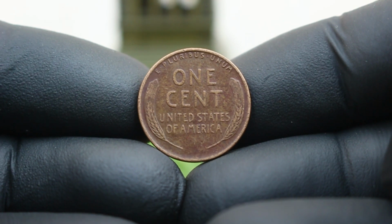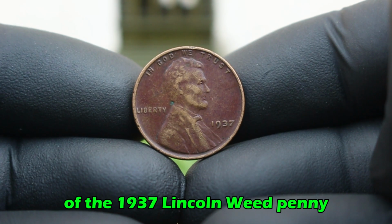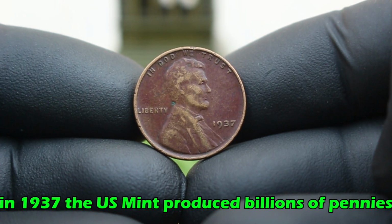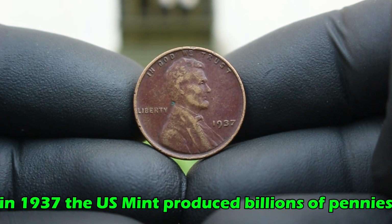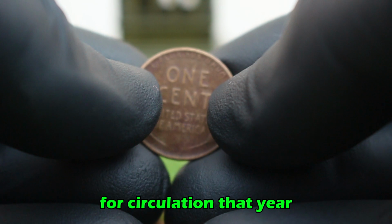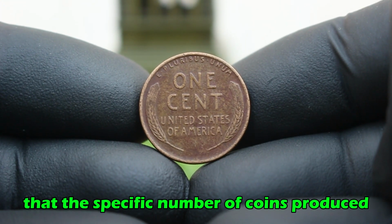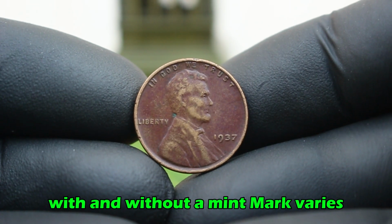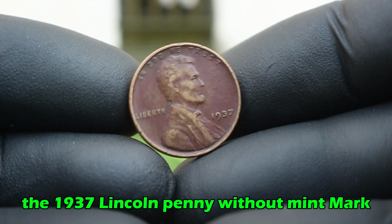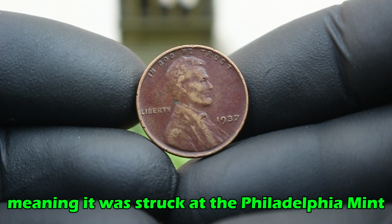Now let's discuss the mintage and market value of the 1937 Lincoln wheat penny without a mint mark. In 1937, the U.S. Mint produced billions of pennies, specifically about 1.1 billion Lincoln wheat pennies in total for circulation that year. However, it's important to note that the specific number of coins produced with and without a mint mark varies. This particular coin, the 1937 Lincoln penny without mint mark, is notable because it does not bear any mint mark, meaning it was struck at the Philadelphia Mint.